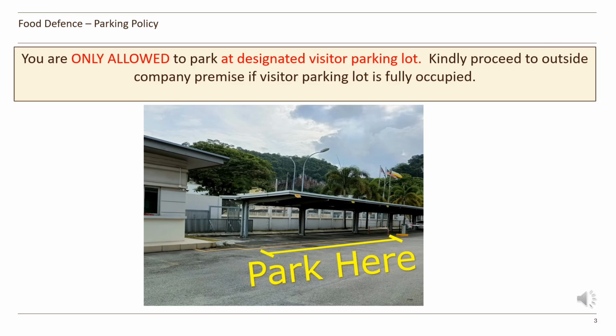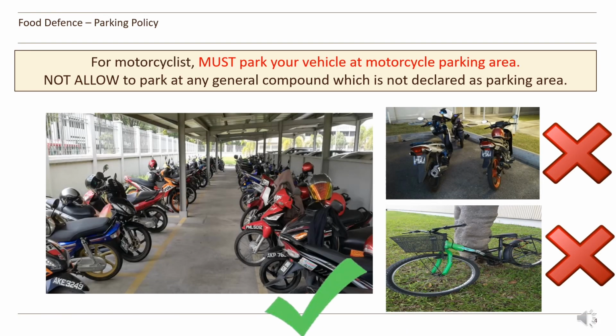You are only allowed to park at the designated visitor parking lot. Kindly proceed to outside the company premise if the visitor parking lot is fully occupied. For motorcyclists, you must park your vehicle at the motorcycle parking area. You are not allowed to park at any general compound which is not declared as a parking area.